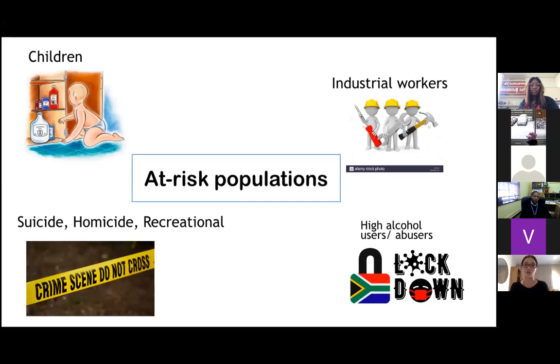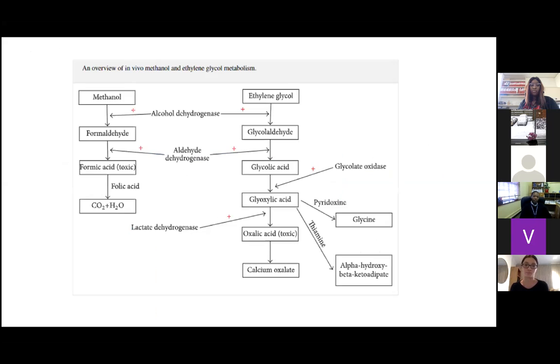Populations at risk include children, industrial workers, and again, in our setting, with the very strict restrictions that were placed on alcohol sales as a result of the lockdown. Other situations where it is commonly found, well, not commonly, but can be found in, is suicide, homicide, as well as in recreational use, especially in people that tend to brew their own homemade alcohol.